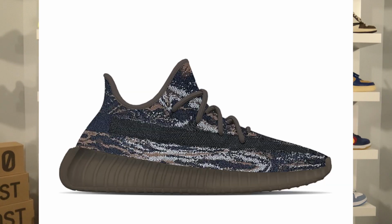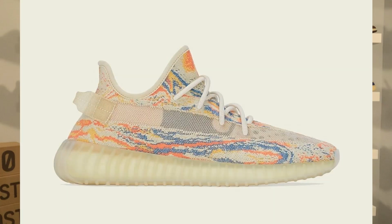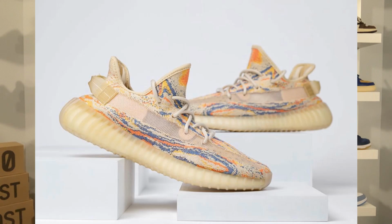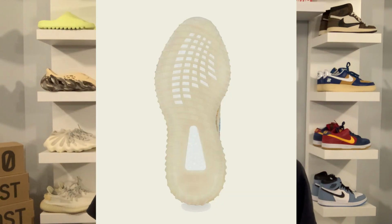I think a lot more people are looking forward to the upcoming MX Rock colorway that's set to release this December. And we also got another colorway that got leaked for 2022, which is the MX Blue or MX Ice colorway. Now, this offering of the Yeezy 350 V2 features a buttery yellow primeknit upper, which is covered in a swirling pattern of orange, blue, and golden yellow tones. You obviously do have the classic translucent stripe along with a pull tab on the heel. This shoe does feature full length boost.